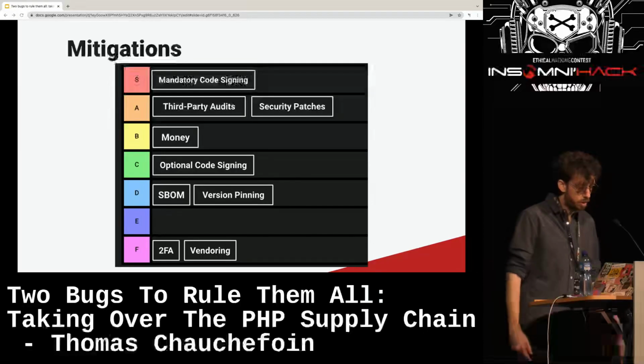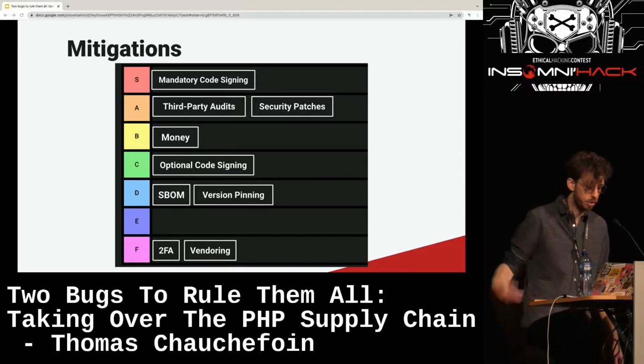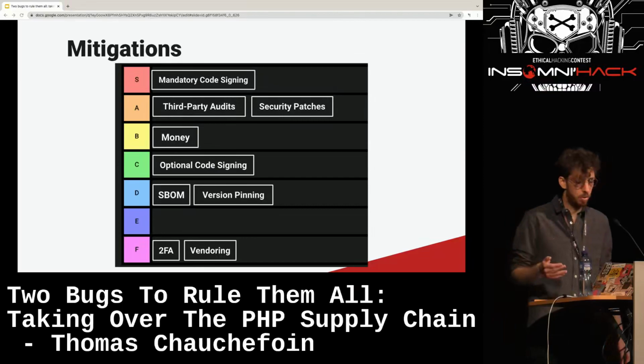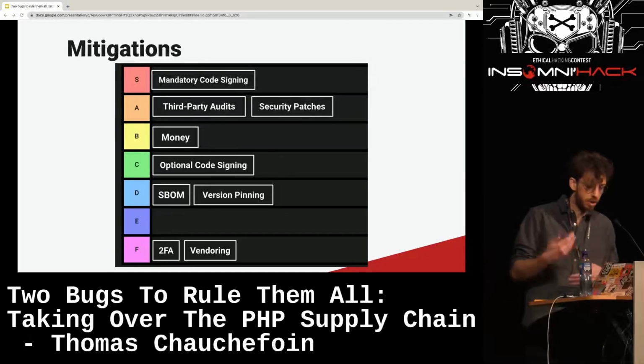SBOM is pretty fancy, a new buzzword now, because it's mandatory, like the White House is forcing companies to do it. It's called software bill of materials, and basically you have to list every single dependency and transitive dependency of your software. It won't prevent compromise, but at least if somebody says, okay, there is Log4j happening, do you use Log4j? You will be able to quickly grep through it and see if you're actually using Log4j or if any of the transitive dependencies is bundling Log4j. So why not? But it's not proactive. It's not preventing it. You can just react faster.